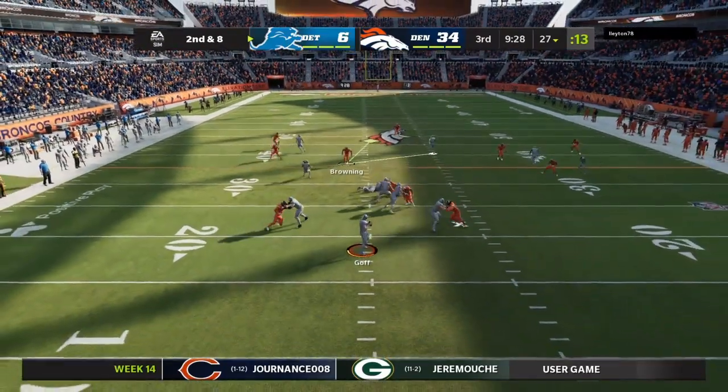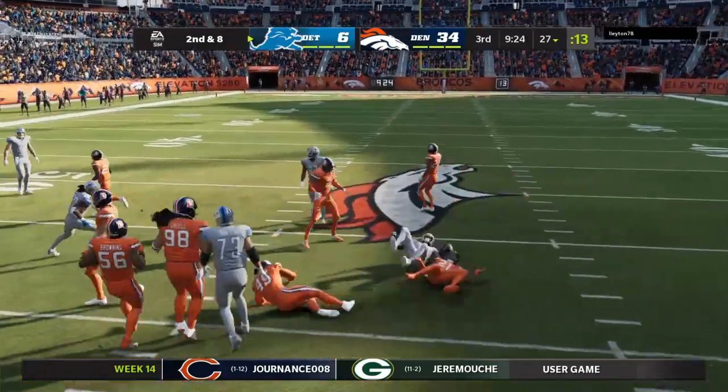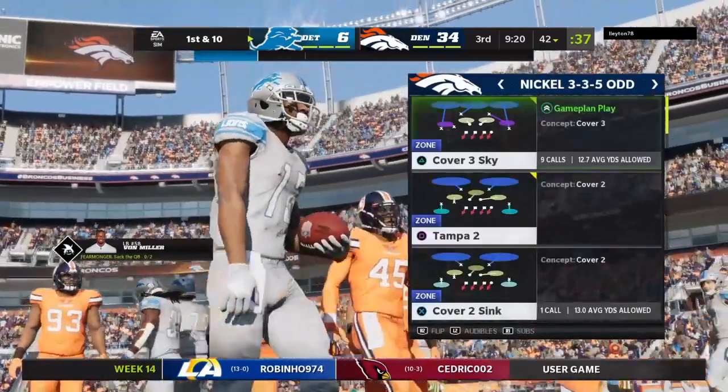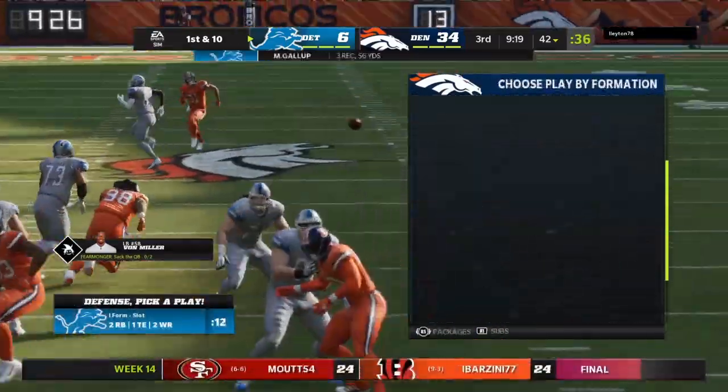From the 27, Goff. He's going to find Gallup here complete. And they get him down, but not before he takes it across the 40-yard line. 2 catches in the first half. Now he's got a third here, and it's good for a first.